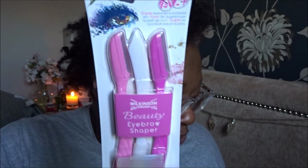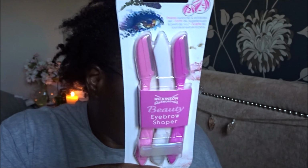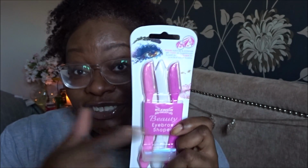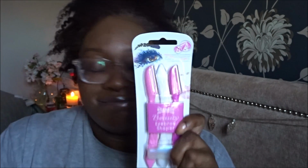Actually, it's not bad. £3.99. And you can buy it from wilkinsonsword.co.uk/women. I bet you could get these in supermarkets and any of those high street chemist kind of stores. But yeah, that's nice to see inside a beauty box actually. I think these are tools that everyone should have in their arsenal. Really just basic tools like tweezers and clippers. This is a basic tool everyone should have.